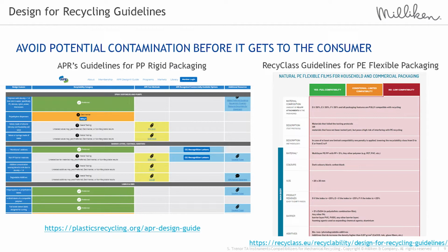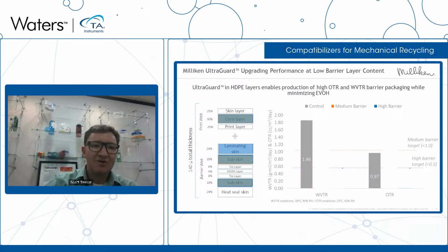So where Milliken plays a role in helping our customers and brands reduce the amount of dissimilar materials in packaging, one example is with our UltraGuard family of materials. This is for HDPE multi-layer packaging, and it's a bit of a complex slide, but what I have here on the left is an example of a multi-layer package. It has about 10 layers in this case, all of which have their specific utilization. And what I want to point out here in the middle is that we're trying to keep that EVOH dissimilar material at or below the 5% that RESI class or APR suggests.